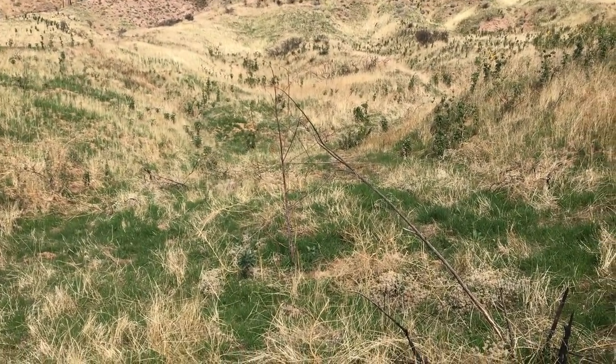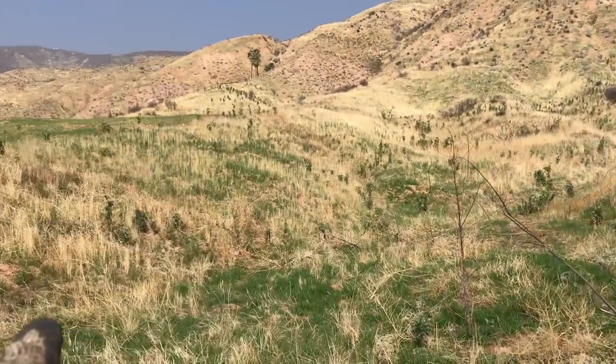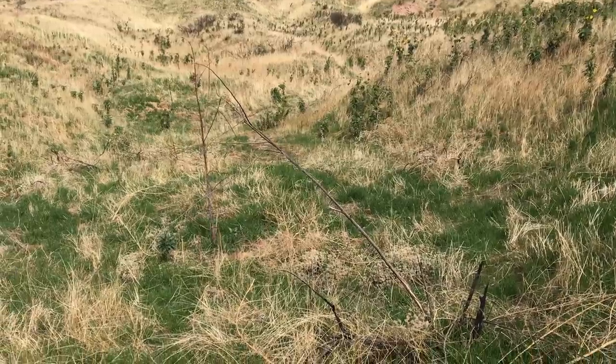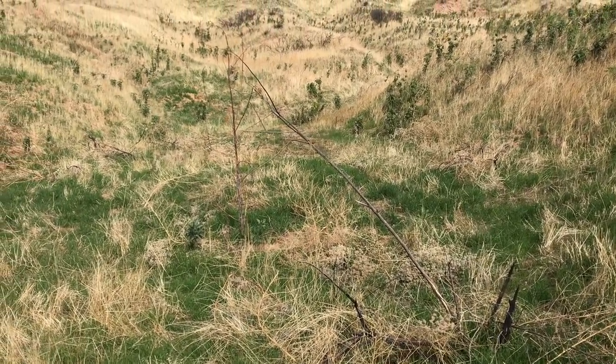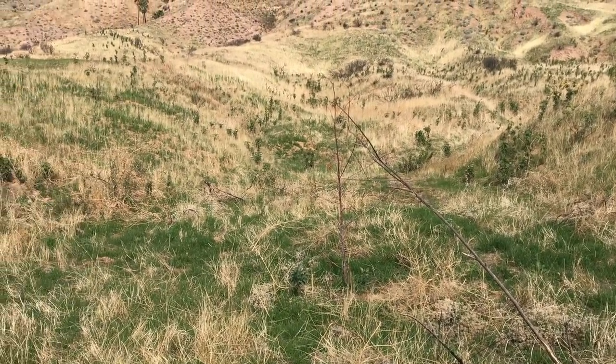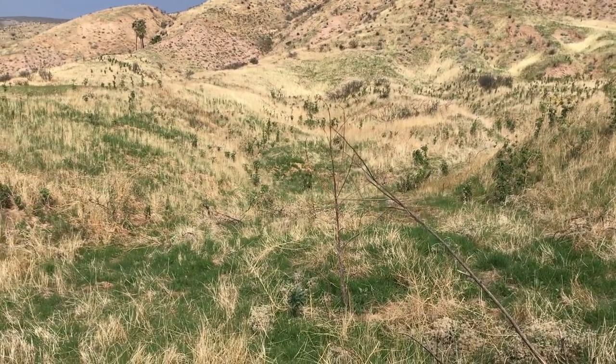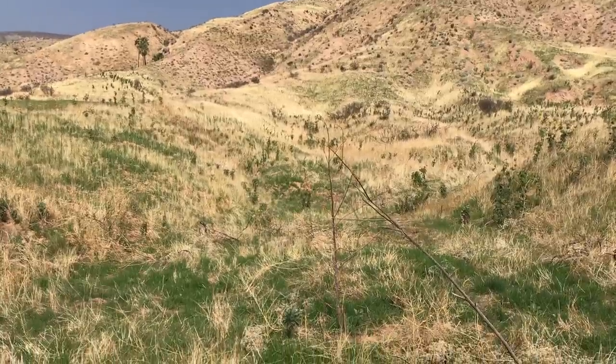Now this little gully right here that's in between this, I've never really got back here and metal detected, so we're definitely gonna trowel that. And there's a bunch of gnats flying around sticking to my face, and it makes me wanna just run in a circle with a flamethrower real quick. But catch you guys on the next target.